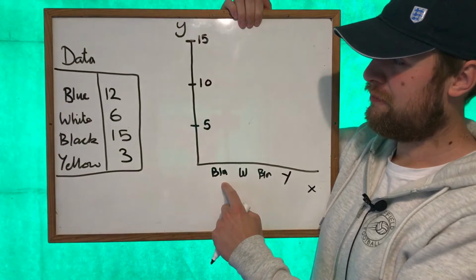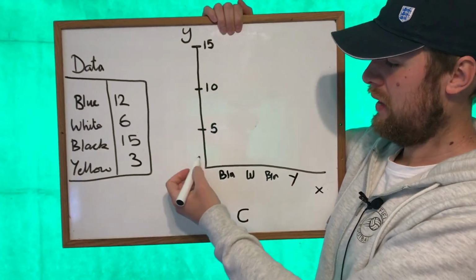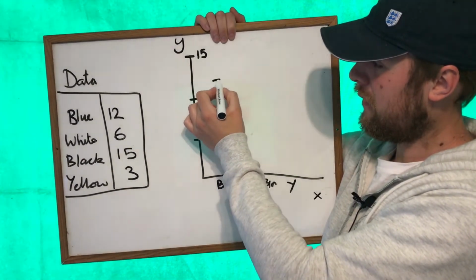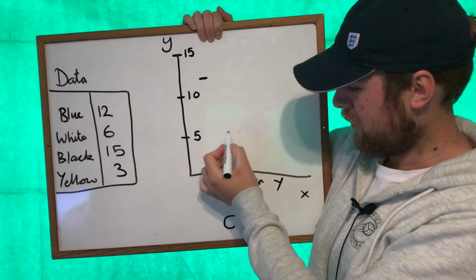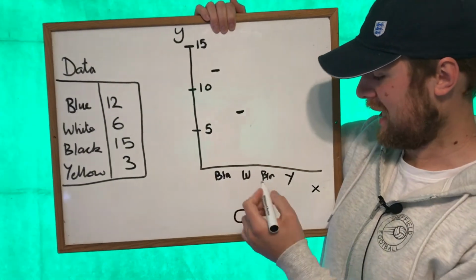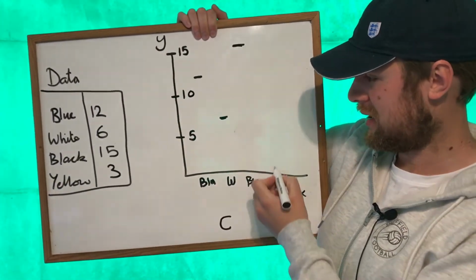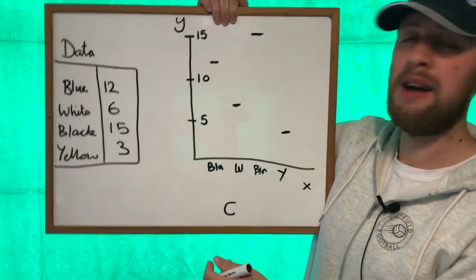So now it's time to do some plotting. So we start with blue. I have 12 blue pairs of socks. So think about where that's going to be. Well, we know it's going to be between 10 and 15. So roughly about there. Okay. White, 6. So that's roughly going to be just above the 5 here. Black is 15. That's nice and easy because I've already got a 15, so that will go in line with that. And then yellow is 3, which may be somewhere around here.